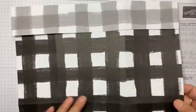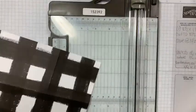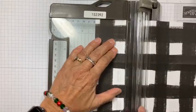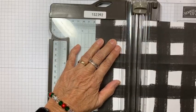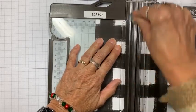What did I do here? I think I scored something wrong here. In fact, how did I do that? I sure did. I didn't go to the 3-inch mark on this one, but I can fix it. Thank goodness. Just noticed that this one was really wide when I burnished.